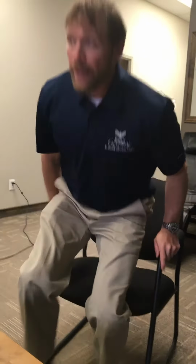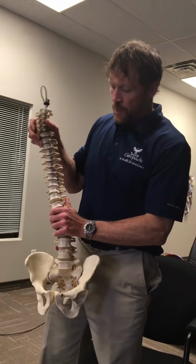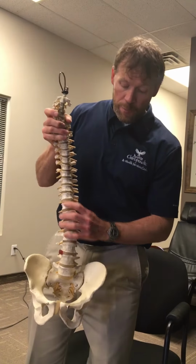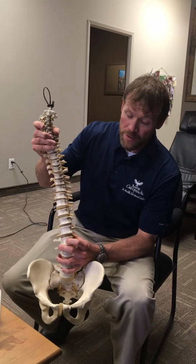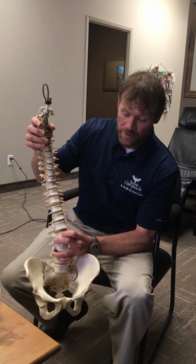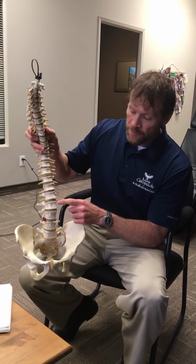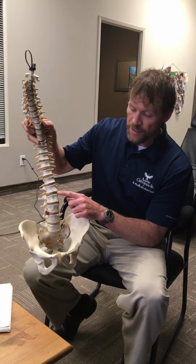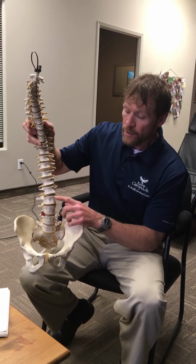So to do that, we have our plastic model of our spine, which I may have showed you before, and I want you to remember that it's plastic, not bone. I had somebody get very upset with me one time because they thought that this was real bone, but it's not, it's just plastic. So looking at the spine, there's 24 vertebrae, and between each vertebra, that's the name of the bones, there is a disc. Its proper name is an intervertebral disc, or IVD.